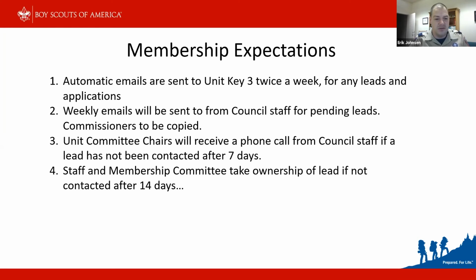We are going to start checking and monitoring these leads more proactively as a council. And if a lead is pending for a week, you will get an email. Your committee chair will get an email reminding you of what leads are pending, and your unit commissioner will be copied on that, so hopefully they can help check in and make sure that things are working properly. If after 7 days somebody still hasn't been contacted on Be a Scout, then council staff will be calling the committee chair and bugging you, finding out what's going on.